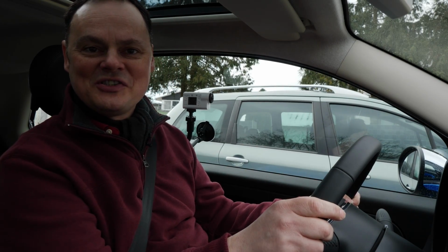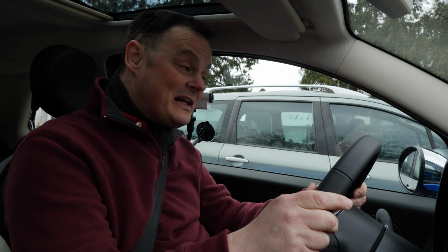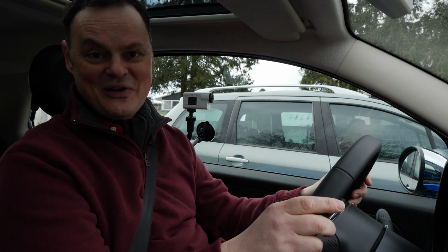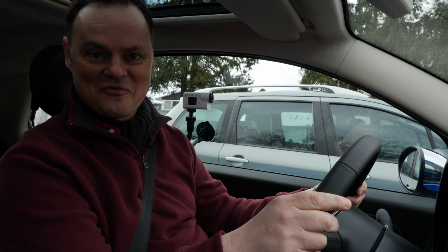So let's take a look and see how the car drives. Well, clearly the most likely place you're going to be taking this car is around town. So that's where we've chosen to start. Lots of traffic lights. We're just coming into downtown Frankfurt.